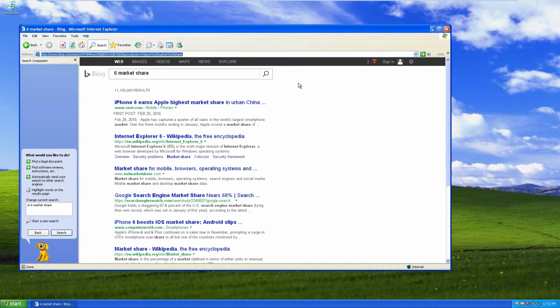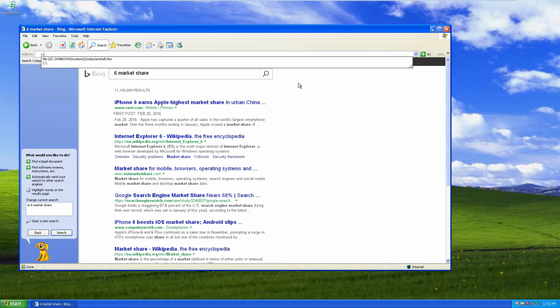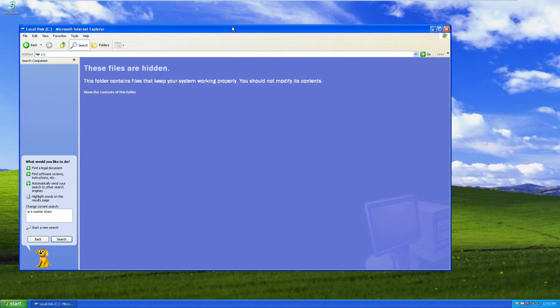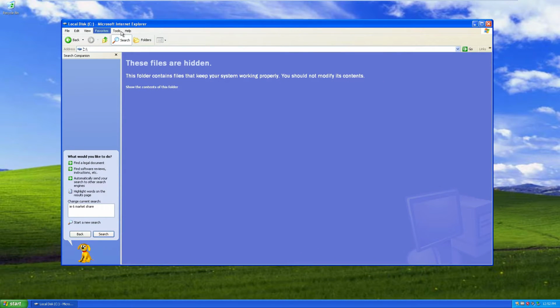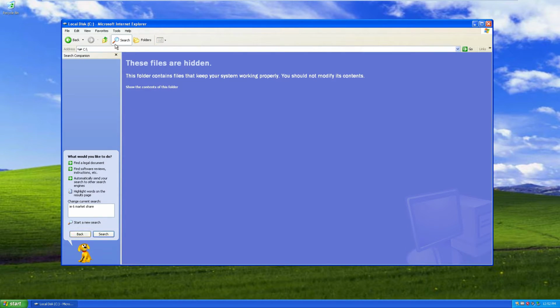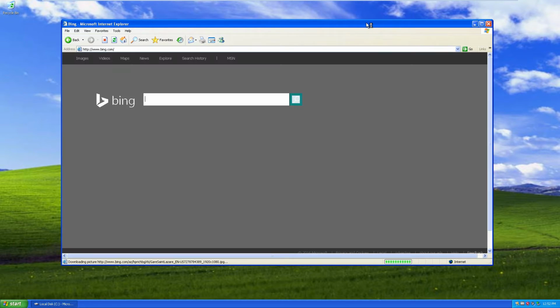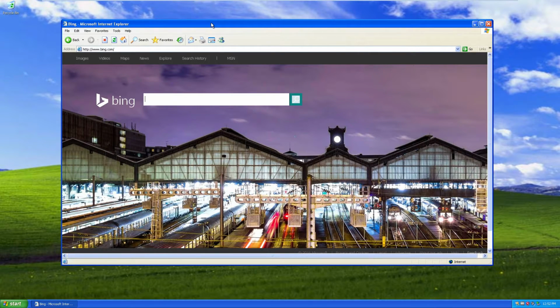Something that I really like about old versions of Internet Explorer is that if you were to just type a Windows Explorer location like C, bam, it turns itself into Windows Explorer, even though it still says Microsoft Internet Explorer up here. And you can go ahead and browse your C drive. And let's turn off search here. Show contents. However, if I wanted to go back to Bing.com, it turns into Internet Explorer again.